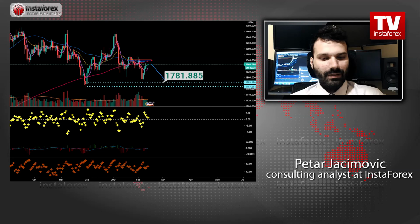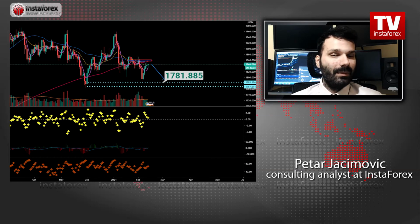Moving averages are very, very tight and near each other. Obviously, the 1860 level is a great resistance level, and price is trading near that level. So in that sense, we are close to resistance. So my expectation is that we might see a downside rotation, and maybe even the 1781 level to be tested. So it's a neutral stance, but I will give slightly more chance for a downside rotation on this symbol.